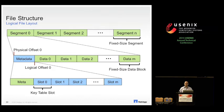And inside that metadata region, what you see is there's a little bit of metadata there that is described in our paper, which is used administratively to help our system run smoothly, but almost all of it is taken up by basically an array of keys. And those keys, the keys in one region map to the data blocks that follow it.